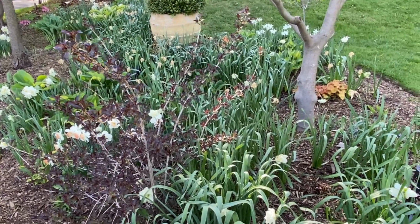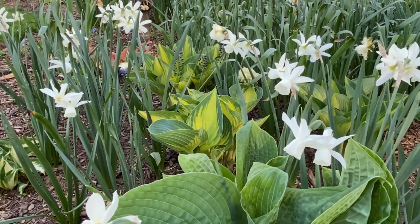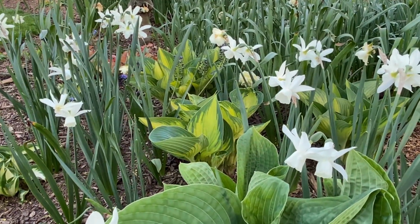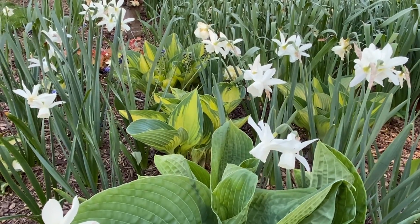but unfortunately they're past their prime. I also wanted to show you this grouping of Thalia daffodils together with hosta foliage that is just starting to come out from the ground. I think it's just such a beautiful combination.